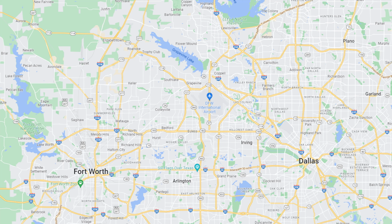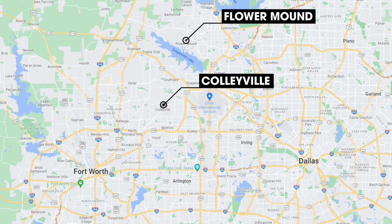Now, if you're still on the fence, that's okay. I'm not going to try to sell Keller on you. What I am going to do to provide you more value is give you some comparable cities that feel a lot like Keller, but are in different areas. The first city that I consider a comparable city to Keller is right down the street, in fact, and that is Colleyville. The other city that I think you might enjoy is on the other side of Grapevine Lake, which is Flower Mound. These cities have many of the same characteristics, amenities, and real estate options as Keller.